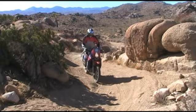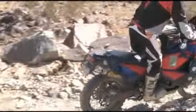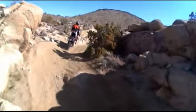Once you get out of the wash, it's a combination of rocks, ruts, washouts, and more rocks. In the desert, there's never a shortage of rocks.